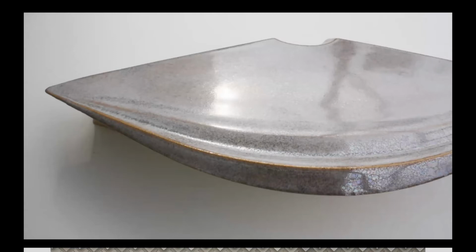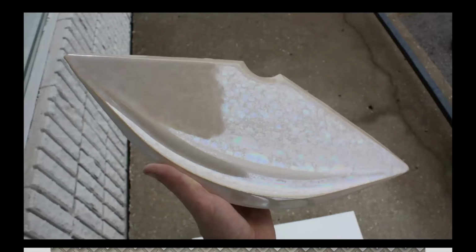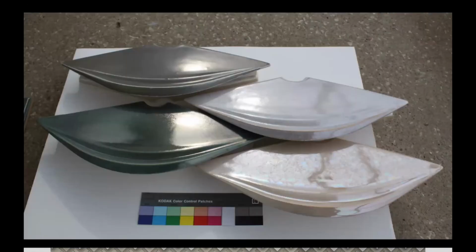Okay. And next. And then as the light changes, you can see the soap film reflection. Yeah, you can see that in this final image. And some of the tests all together.